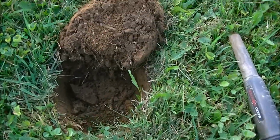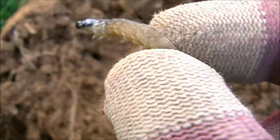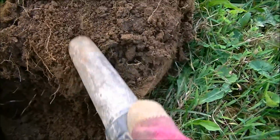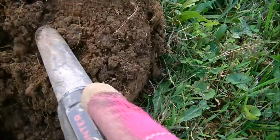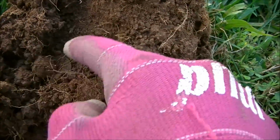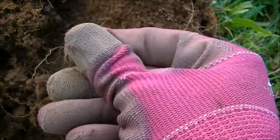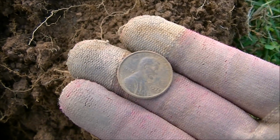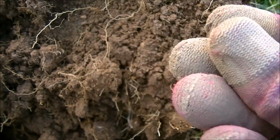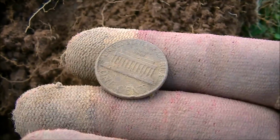But anyway, I finally locked onto another coin signal. We're gonna do this one live. And move this crazy little grub out of the way. He was inside the hole anyway. Signal's not very deep, so maybe just a modern coin. But we will see. It is a copper penny though, 1973. All right, so the 3 coins we found, 2 from the 70s and 1 from the 1940s. So not bad. I think we're gonna hit some oldies here.